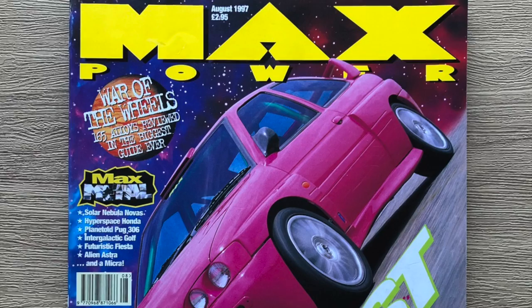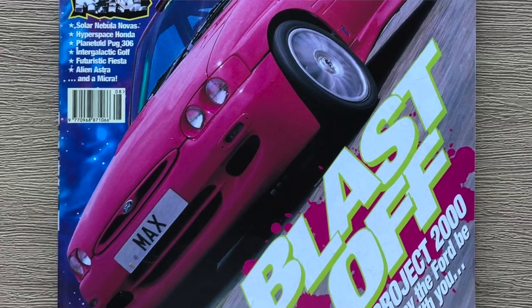Project 2000, which was the pink Escort. And I mean, where did that go? Who's got that now? I wonder if anyone knows. Let us know.